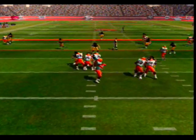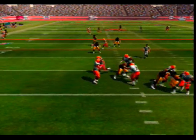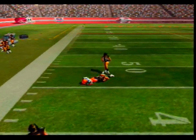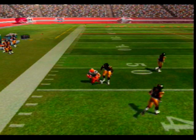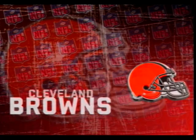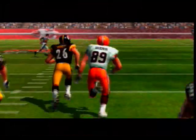Dropping back. Gets rid of it. Jumps up and comes down with it. Now this is one heck of a play. Look at it. You're in a hole here on third down, and they come through with this perfect play that gets them a first and keeps the drive going.